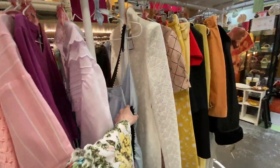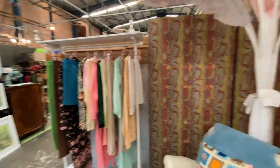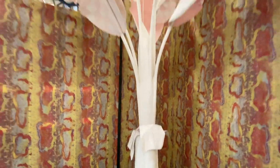Aww. There's a lot of clothing here. Like, I'm not even hardly looking at the clothing because I'm just so fascinated by the vases. But look at this. Is this for sale? No, not for sale. Of course. Of course it's not for sale.